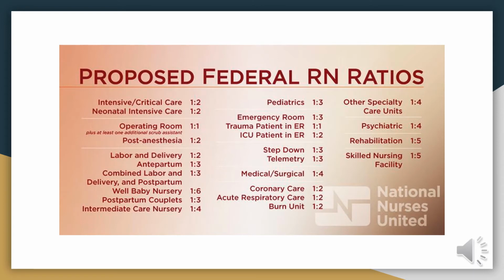This is an example of the proposed federal registered nurse ratios. This would be in an ideal, perfect nursing world. They will be able to use this research to pilot their own studies to adjust the ratio accordingly to see what would work best for their specialty.